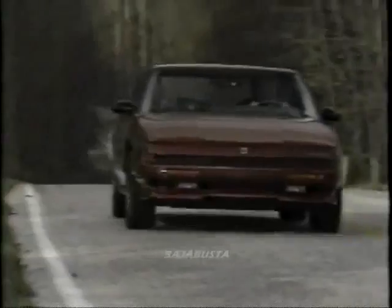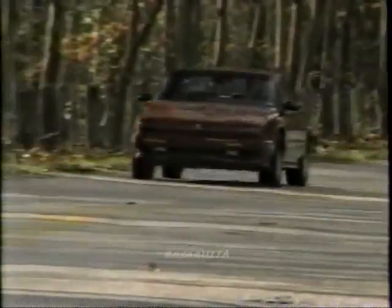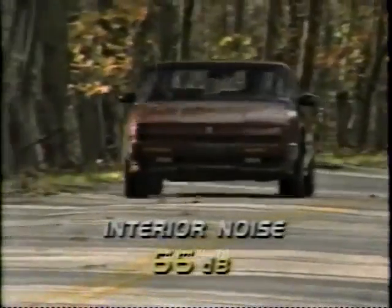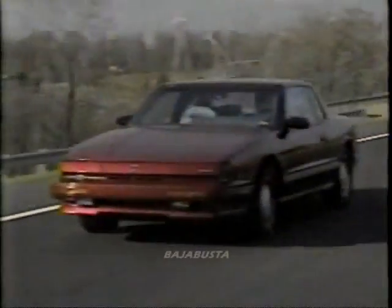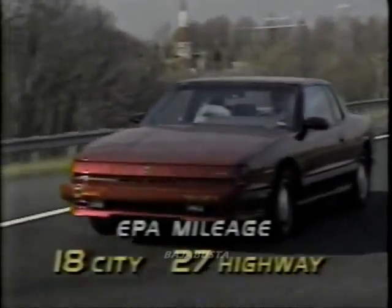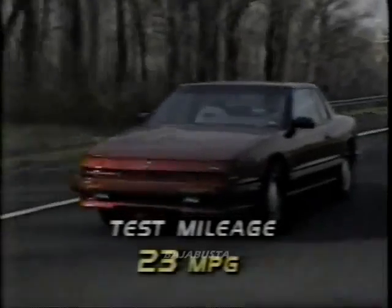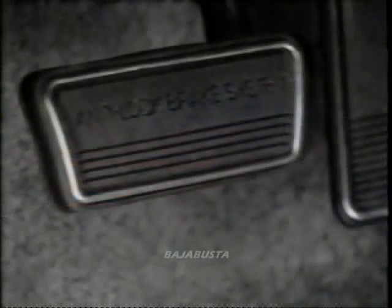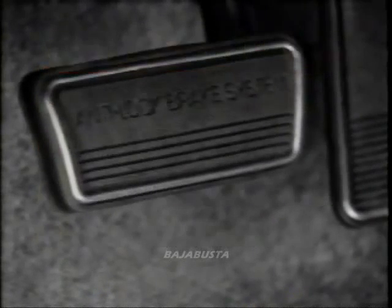But the best part is what happens after the bump. Rebound is controlled. There's little bounciness. Interior sound is low, too, measuring only 66 decibels at 60. And here's a pleasant surprise. Despite its bulk, the Olds Trofeo is EPA rated at 18 city, 27 highway. We recorded 23 in typical driving. In our safety check, the Trofeo passes with driver's side airbag, rear shoulder belts, and anti-lock brakes. It fails to have a front passenger airbag.